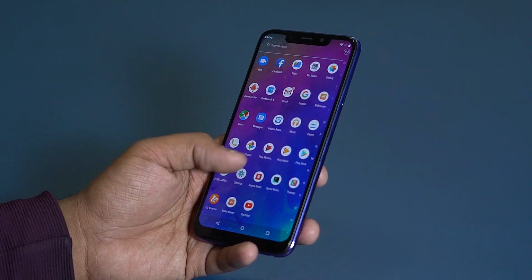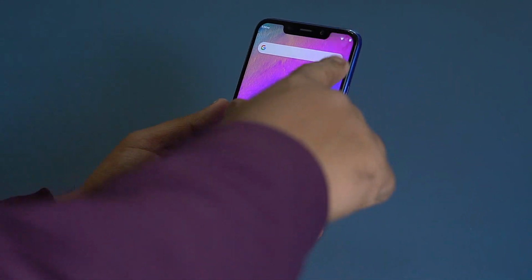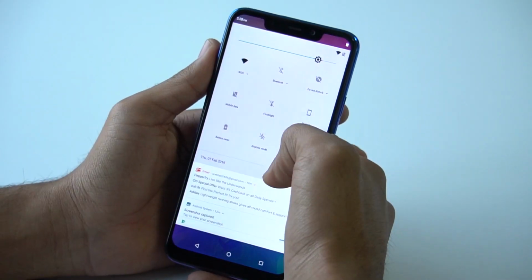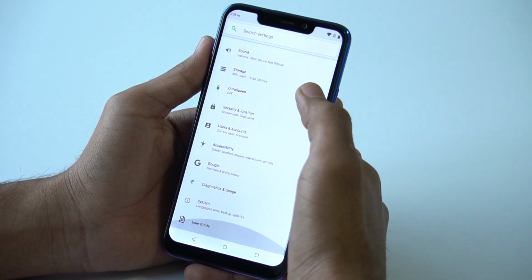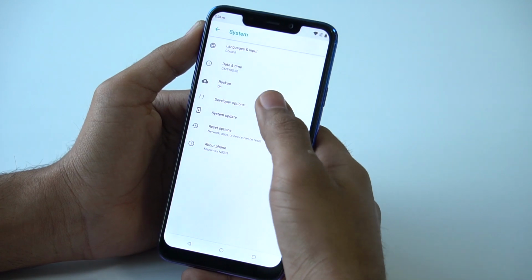The brightness also was quite satisfying, although the viewing angles weren't exactly the best. There was a slight color shift that I found, especially when you turn on black or white screens, but that's about it. The display is of very good quality. There is some light bleed at the bottom.